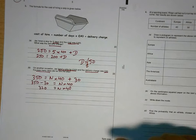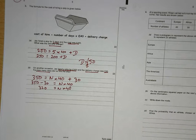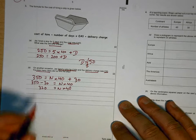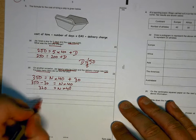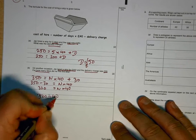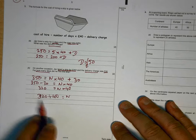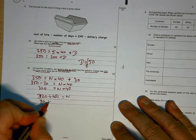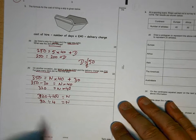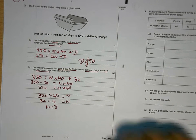and now to get the N on its own, I've got to do the same thing again. I've got to get rid of something else. I've got to get rid of a times by 40. To get rid of a times by 40, I've got to do the opposite of times by 40, which is dividing by 40. If I divide that side by 40, I've got to do the same to that side as well. So 320 divided by 40 equals N. The N's on its own now because I've divided by 40. 320 divided by 40 is the same as 32 divided by 4, because 10 goes into them both. 32 divided by 4 is 8, so the number of days is 8 days.